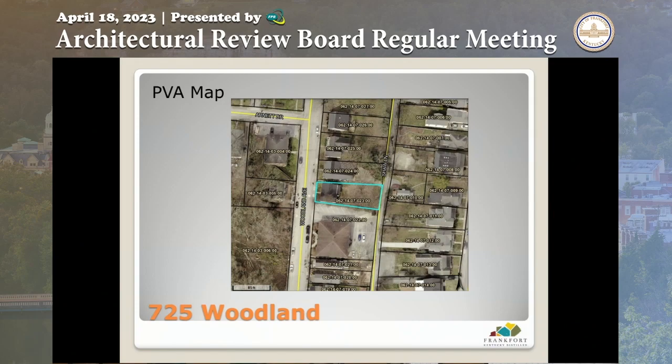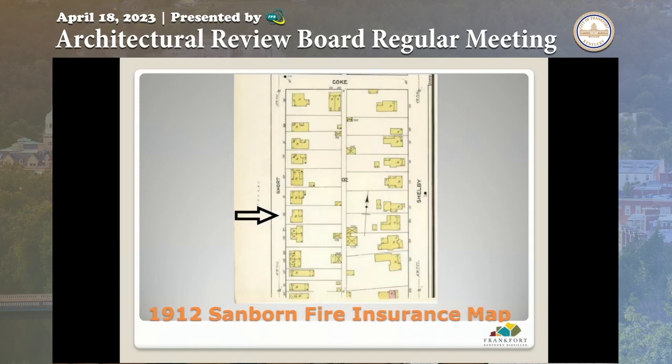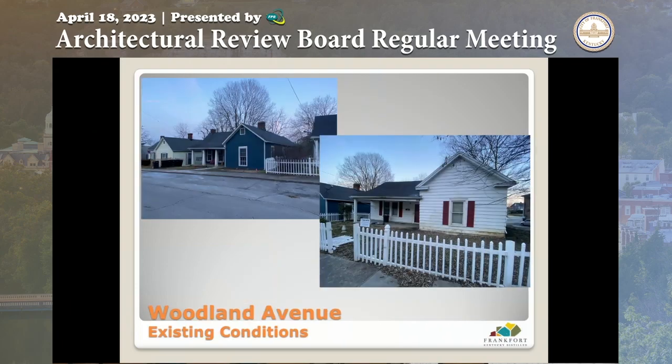Here is a PVA map showing you the location of the existing lot, and a 1912 Sanborn map showing the original development on the block. The original house was one of a series of gable and wing style houses on the block, which established an existing rhythm, which you can see in these photos. The proposed house emulates the rhythm that existed and incorporates some of the architectural features of the previous house, which is the one on the right there, including that cornice return on each end of the front gable.